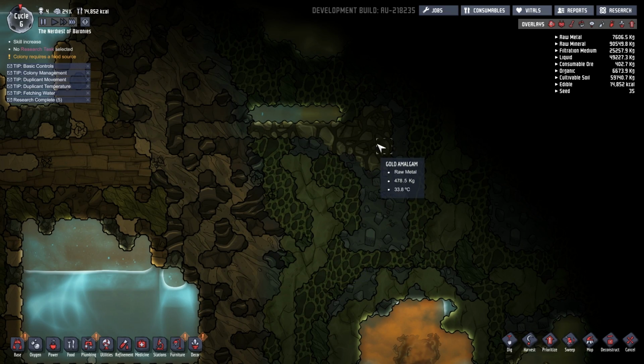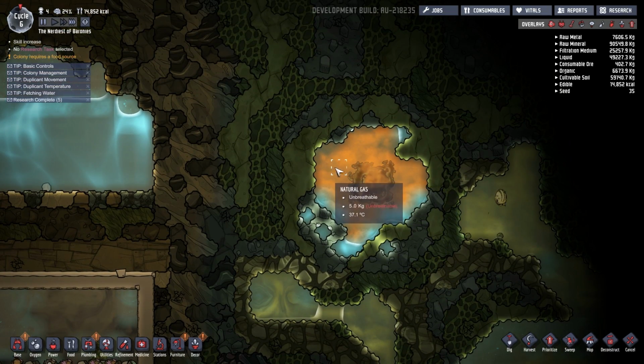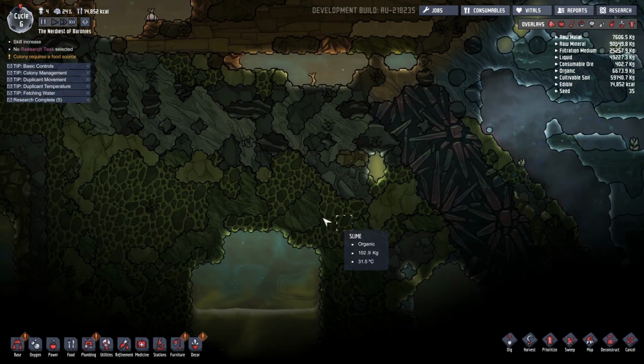Out here we should start to see gold amalgam. Yeah, there it is. A natural gas geyser. It looks like it's emitting hydrogen. Oh no, it's doing natural gas. Hydrogen is orange too, as I recall. Sleet wheat. Okay.